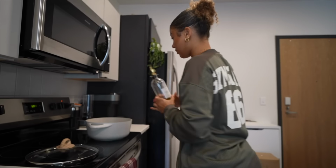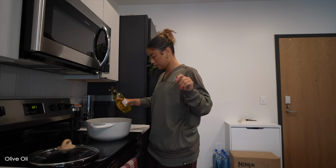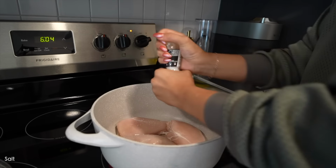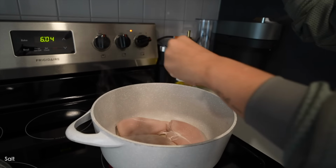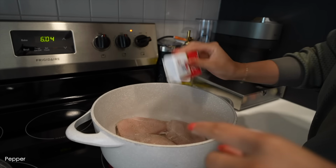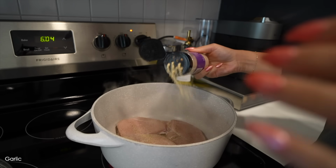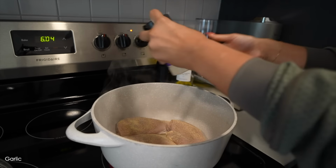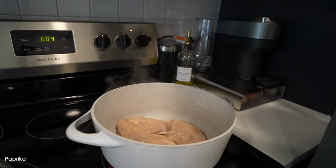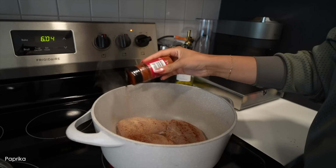Perfect, okay. So I'm gonna put a little bit of olive oil in the pan. And yeah, we're gonna get started. I'm so excited. We're gonna season both sides of our chicken. Salt, pepper, lots of it, garlic. Again, lots of it. We're gonna do paprika. I love the taste of paprika.